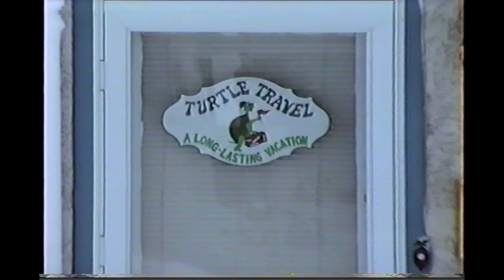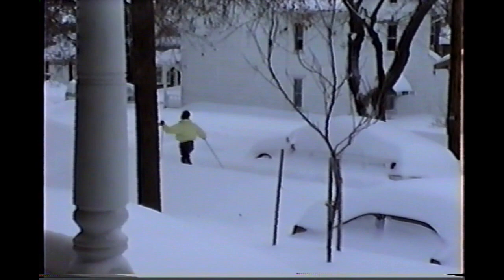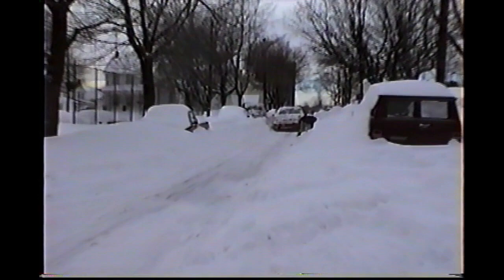Well, no traveling today for the turtles. Gotta be a crow to be able to get where you want to go today. The only way to go right now is by snowmobile. Oh, just when you think you've seen it all, now there's cross-country skiers on Granite Street. Well, the street's open, sort of. That alley's open.